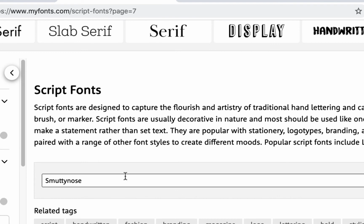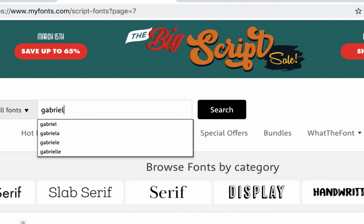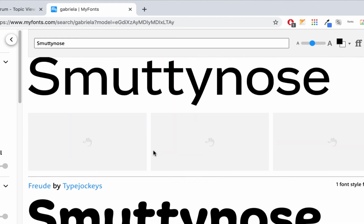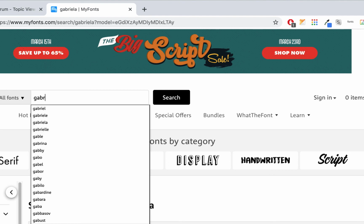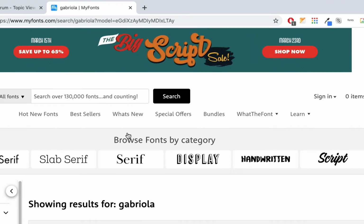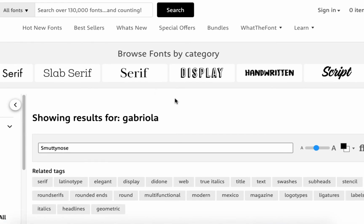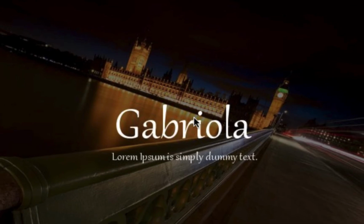Matter of fact, if I just search up here for Gabriella, I'm not seeing anything that matches with Gabriella, anything scripty at all when I search Gabriella. Now, there's something called Gabriola that I'm familiar with, but that's even on my computer. I have Gabriola on my computer, and it's not coming up here, but maybe that's what you're thinking of. If you've ever seen Gabriola, I have it on my computer. If you search Gabriola, here's a Gabriola font. It's kind of scripty, but it's more of a serif type font.